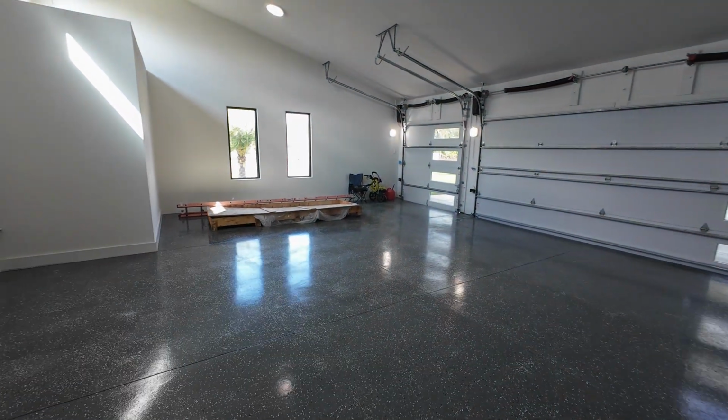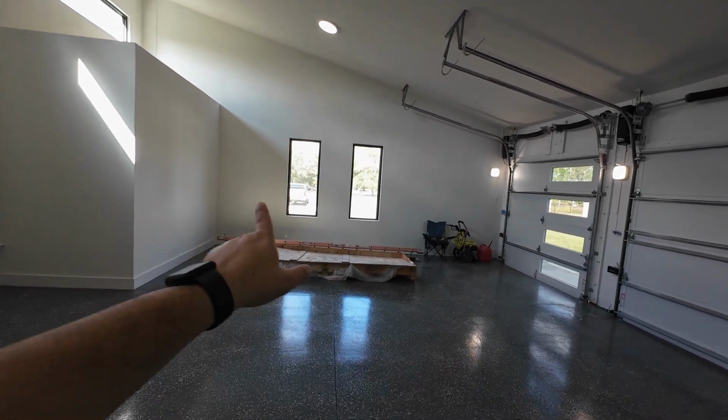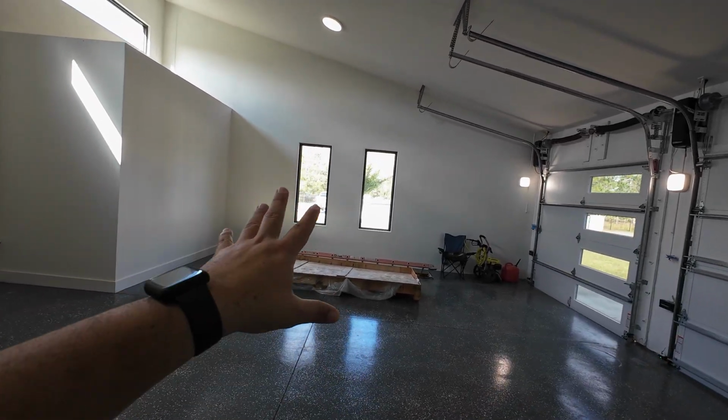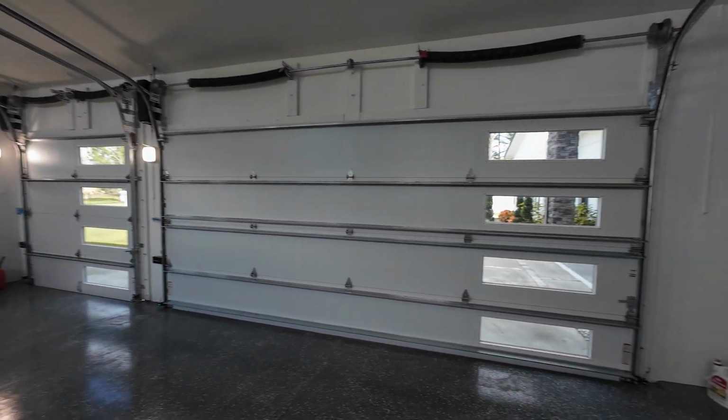I don't know if you can see because it gets a little dark, but definitely a nice little touch for this garage. So you can keep things behind closed doors and keep this nice and organized, which is great. A couple of windows there. I know it's kind of strange to have windows facing your garage. You can always have those tinted for privacy, but that's just more for the aesthetics of the exterior so it doesn't look just like a flat wall.